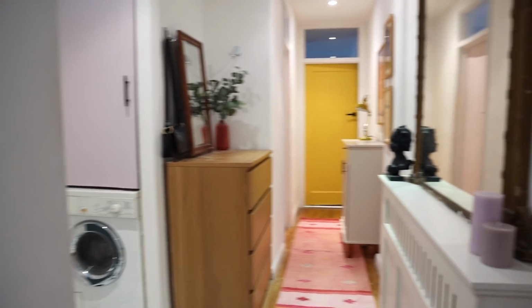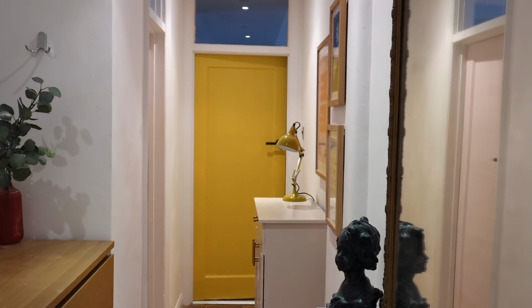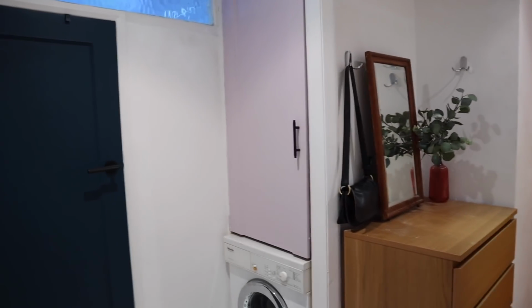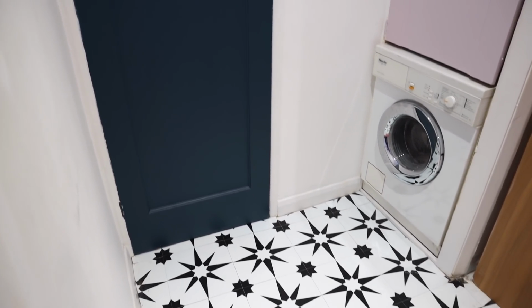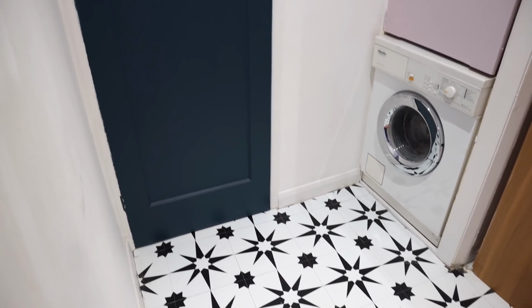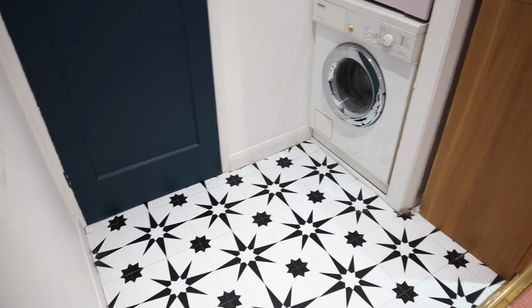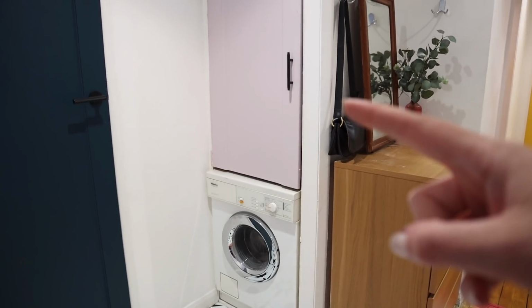What I really love about this space is that although it's really bright and colourful, you can't see every colour until you turn a corner, so it's kind of like a little surprise. In this corner on the left, I've carried on the stick tiles from the bathroom, and underneath this was black and white checkerboard tile that was really broken, so I had to cover it with something. You've got the washing machine and the airing cupboard.